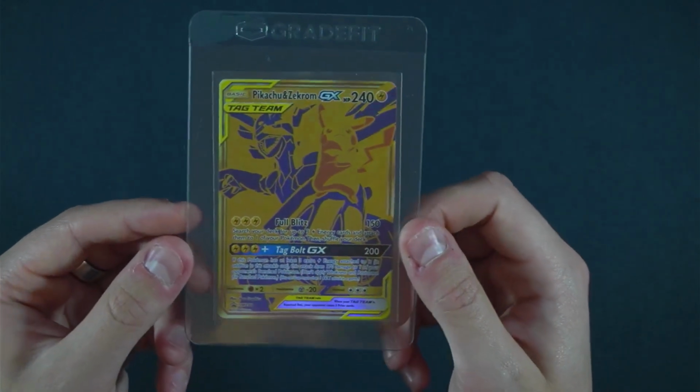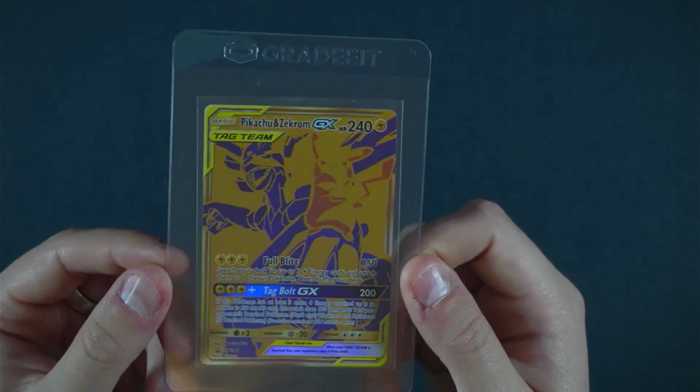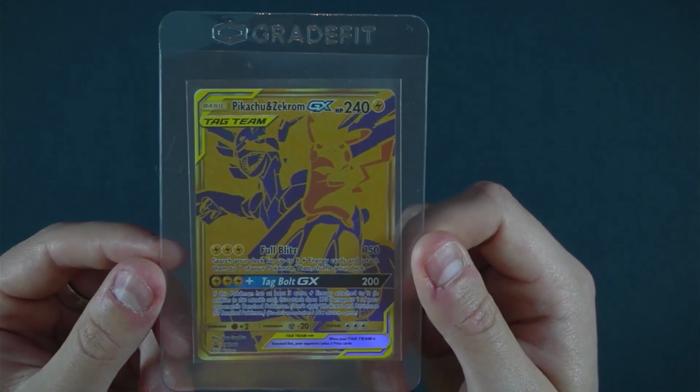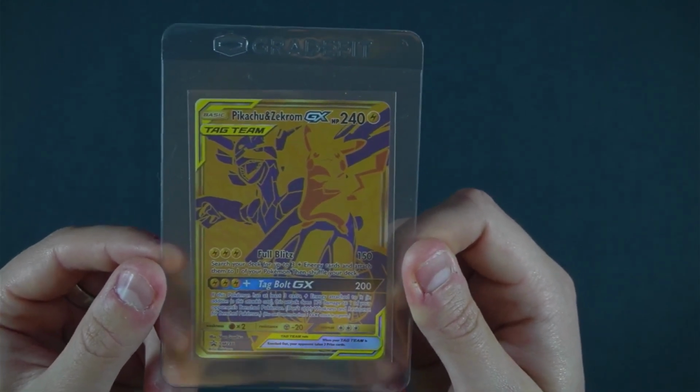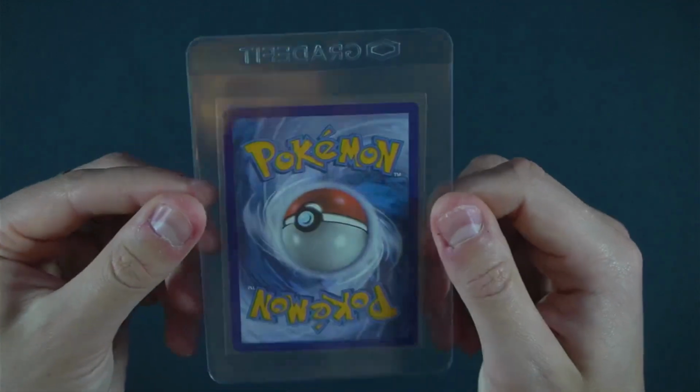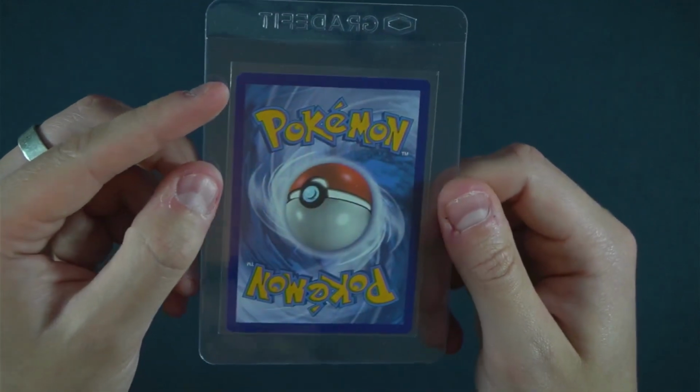This has decent centering, actually, looks pretty good. The only thing I'd say about this is it has really interesting corner cuts. So they're just not very rounded. There's some very squared off corners. There is a little bit of whitening on this top left-hand corner as well that I've got on my notes.